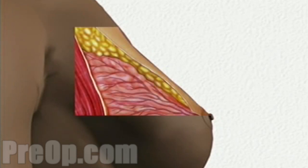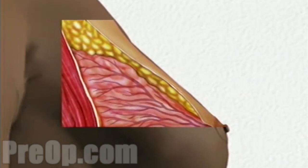Usually, the surgeon will inject more than one spot in order to make sure that the entire area is thoroughly numb. After allowing a few minutes for the anesthetic to take effect, the surgeon will make a small incision. Once the incision has been made, your doctor will begin looking for the lump that is to be removed.